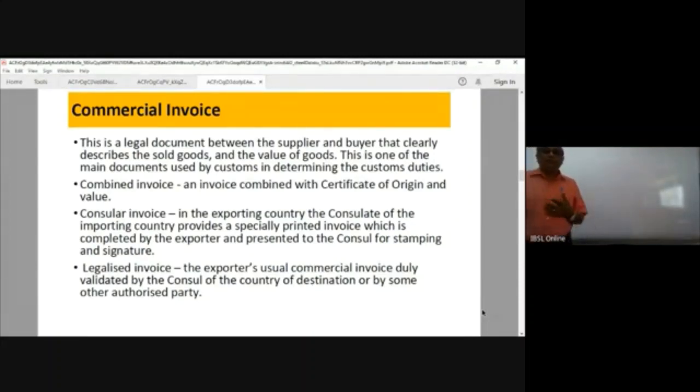Legalized invoices. The exporter's usual commercial invoice duly validated by the consulate of the country of destination or by some other authorized party. Legalized invoices is a very common thing in Dubai. Right? They say all the imports coming to Dubai, the exporter has to produce the invoice, they have to have a legalized invoice. That means, if the goods are coming from Sri Lanka to Dubai, right?